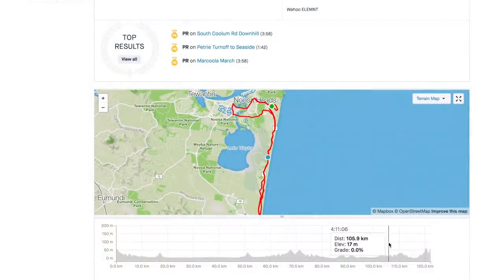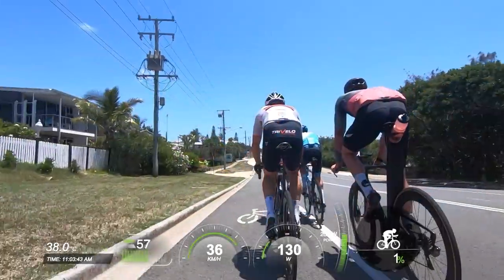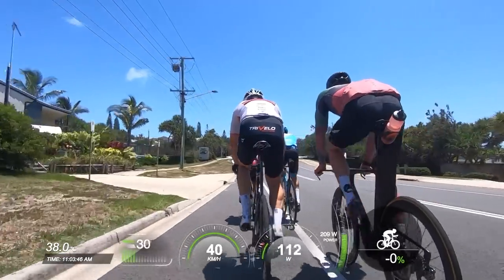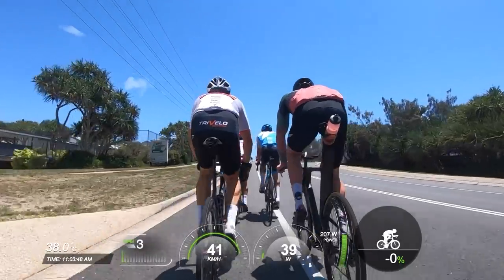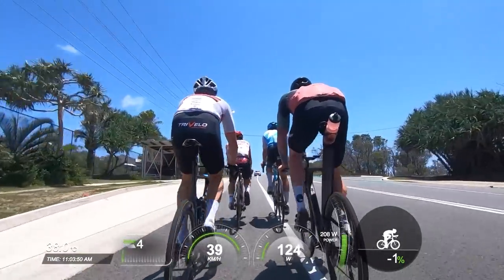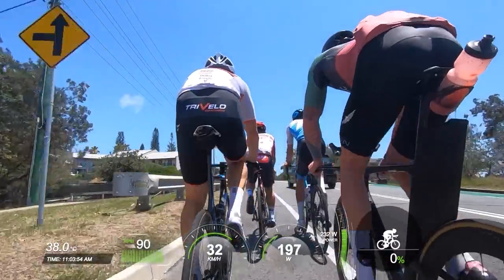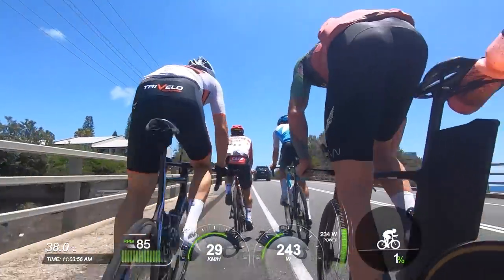Here we are now on undulating terrain. Notice Caleb riding next to Freddie at the front, and they're still riding the same way. You are not going to see free pedaling down the hills and attacking up inclines, pushing out random 600 watt efforts or something ridiculous like that. It's the same consistent pressure all the time.